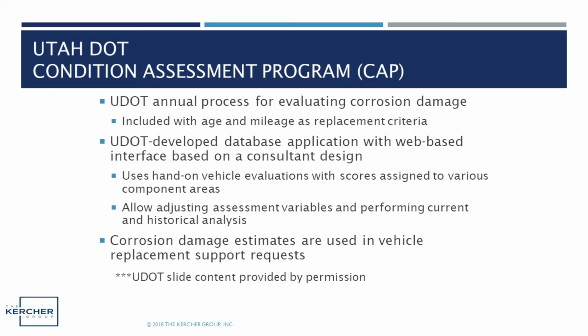In essence, UDOT changed their equipment replacement criteria for their Class 8 trucks from a 2-factor system of age and miles to a 3-factor system of age, miles, and corrosion condition. Jeff can certainly provide you the current state of the program, but in a nutshell, UDOT already had a requirement that was a little bit unique, that they lay hands on every piece of capital asset equipment they had each year. So they had to go out in the field and put hands on every piece of equipment they had as part of their regulatory environment they were working in.